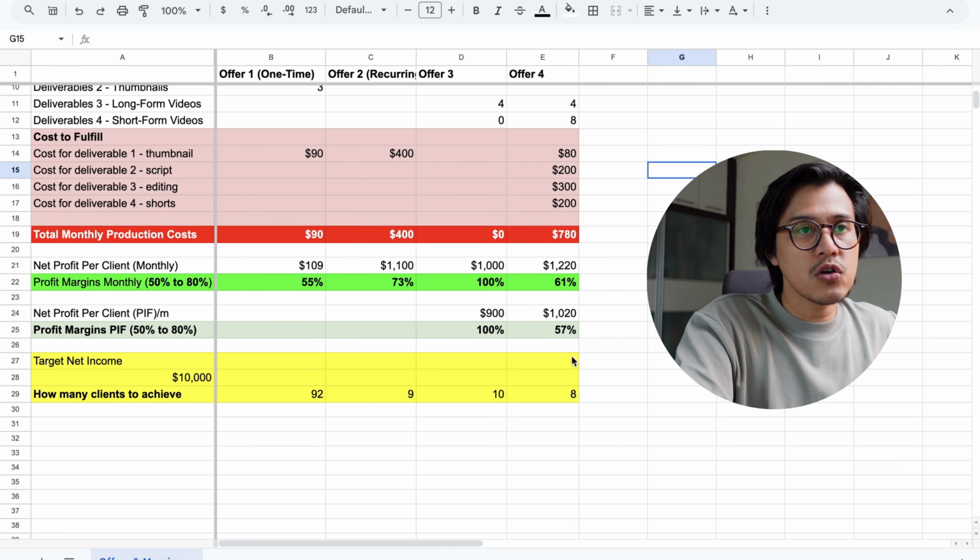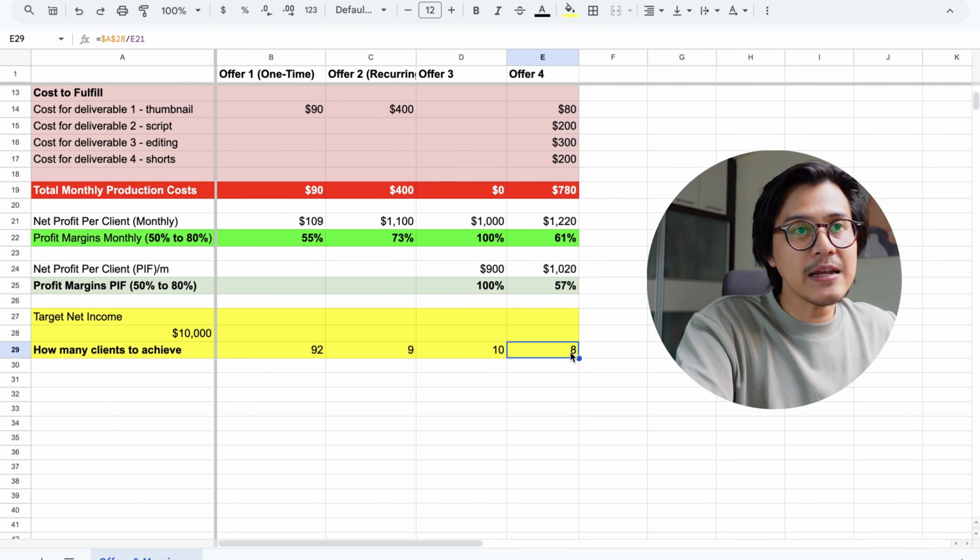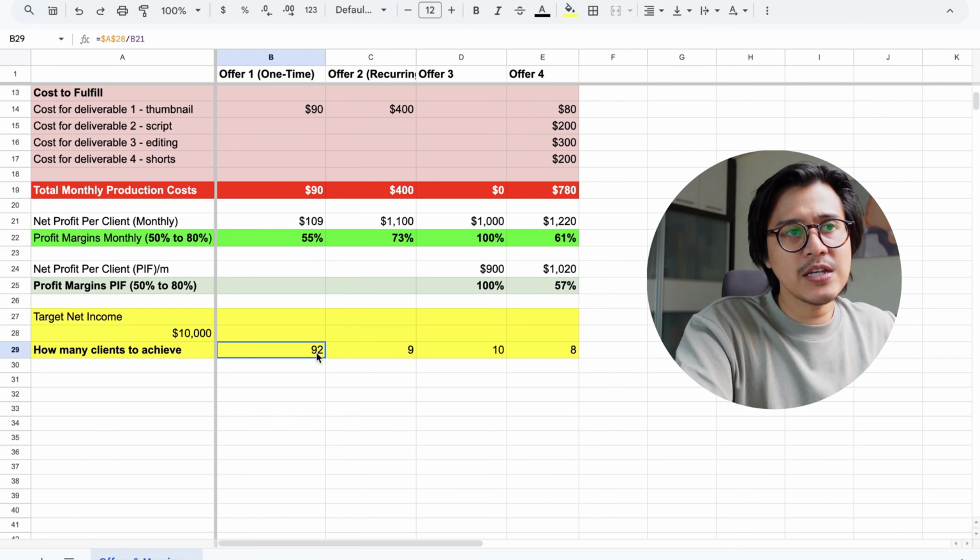That's pretty good. So if you want to sell this offer number 4, you only need 8 clients to achieve $10,000 net profit. That's pretty good. So rather than chasing these guys, might as well just do this. So that's the whole point, the beauty of this offer and margins calculator. It's also something you have to whip out during the sales call. They're going to negotiate some stuff, you just show this. So there you go.